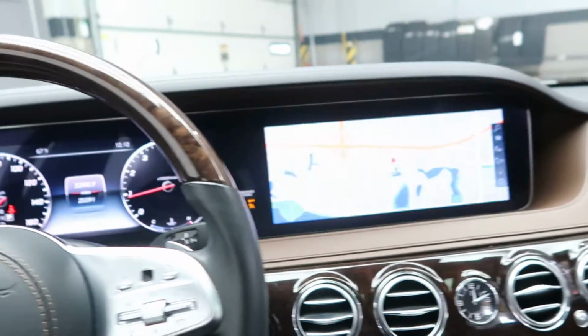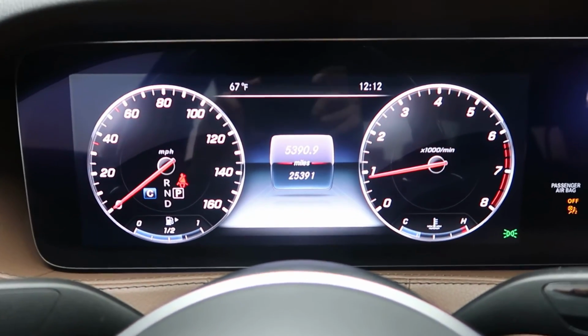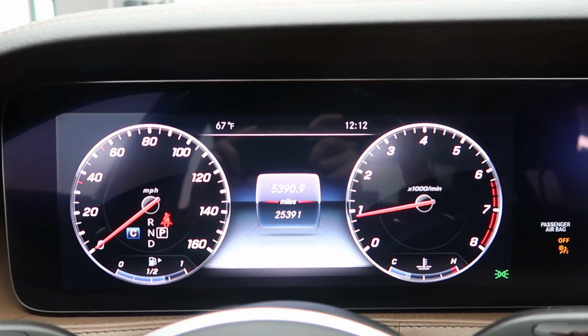This S560 has 25,391 miles, Carfax and service records available online.